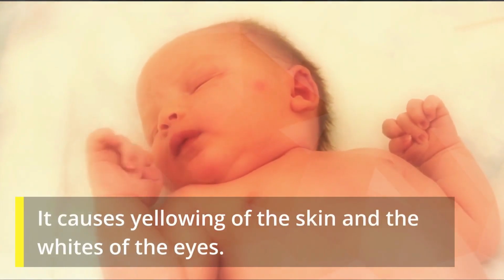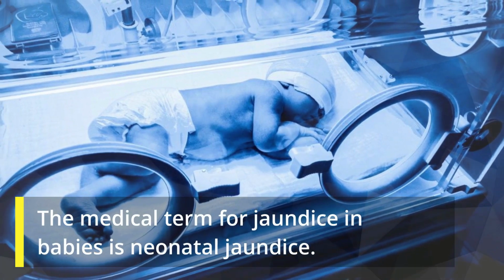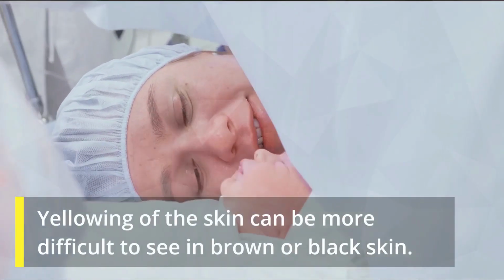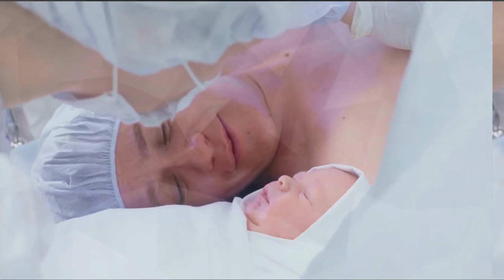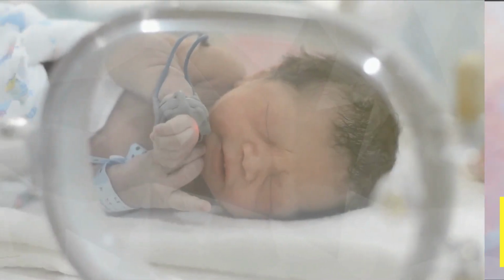Jaundice in newborn babies is common and usually harmless. It causes yellowing of the skin and the whites of the eyes. The medical term for jaundice in babies is neonatal jaundice. Yellowing of the skin can be more difficult to see in brown or black skin. It might be easier to see on the palms of the hands or the soles of the feet.